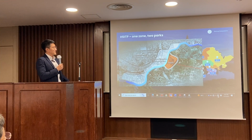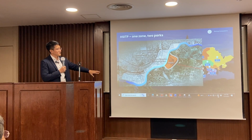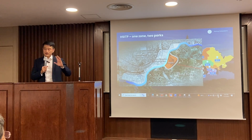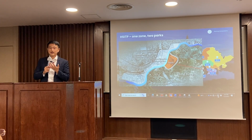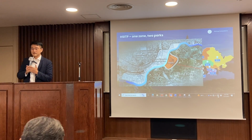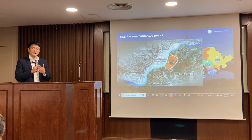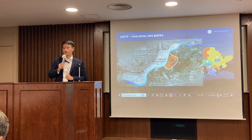And this is when we talk about cross boundary, right? It's one zone. There's one innovation and technology zone, but there are 2 parks, and we are the Hong Kong side. When we talk about any projects cross-boundary in China, between Hong Kong and the mainland part, there are 4 flows: talent flow, data flow, cargo flow, and financial flow. So we're trying to facilitate free flow of these 4 elements.